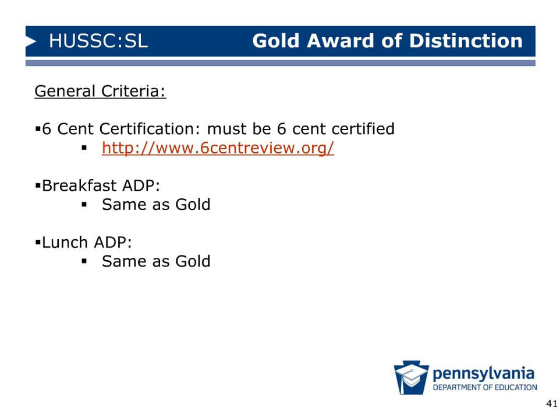ADP requirements at the Gold Award of Distinction level are the same as they are for Gold. For breakfast, the ADP must be at least 35% in elementary school and middle school and 25% at the high school level. For lunch, the ADP must be at least 75% in elementary school and middle school and at least 65% in high school.